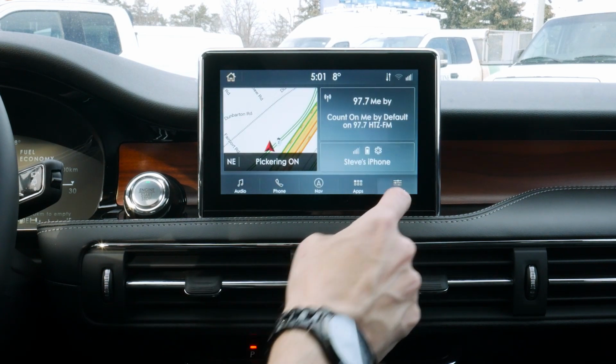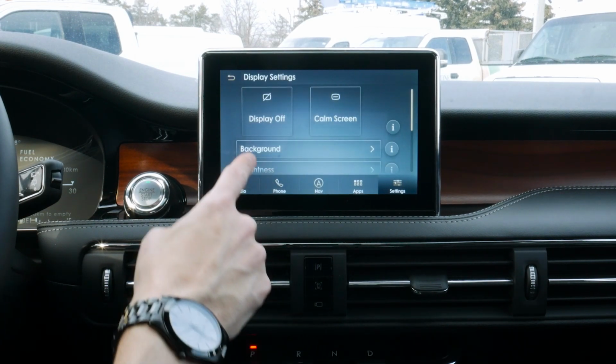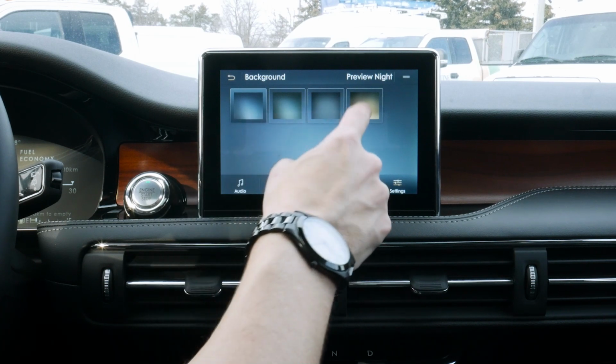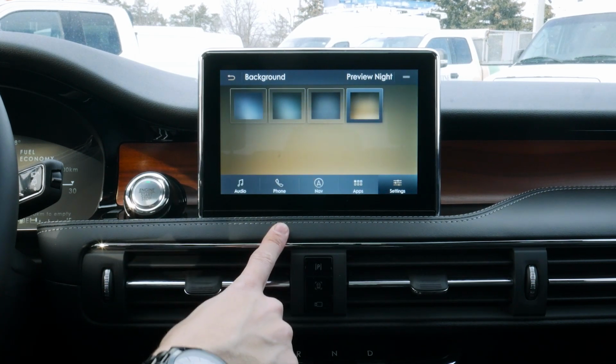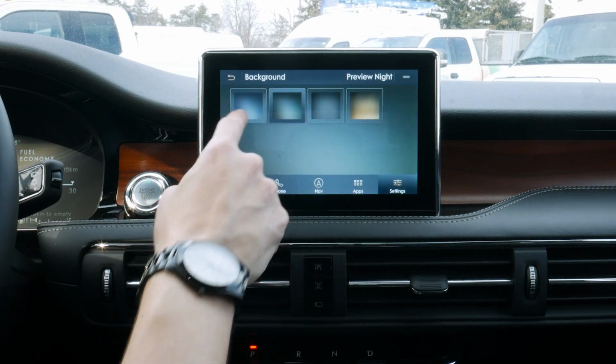And back in again, let's go to our settings, back into our display. We can change around the background if we want to. So very, very subtle, except for this bright one, that is very different. But we've got a few different options for the look.